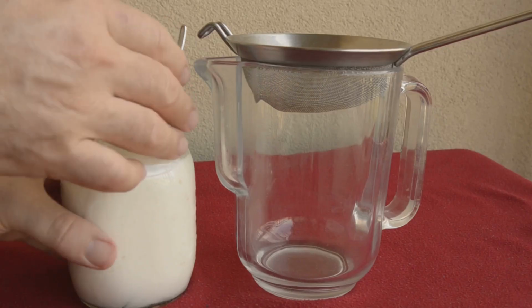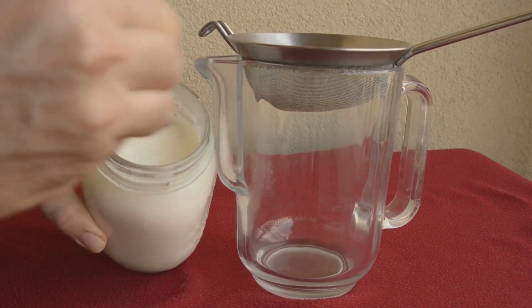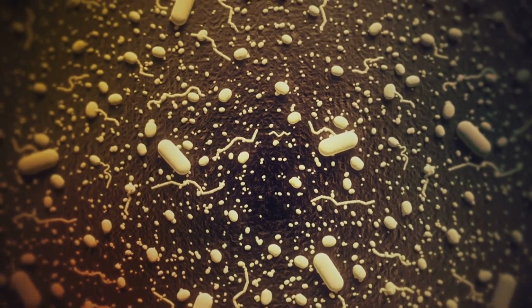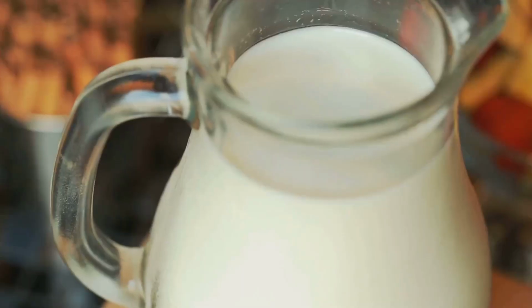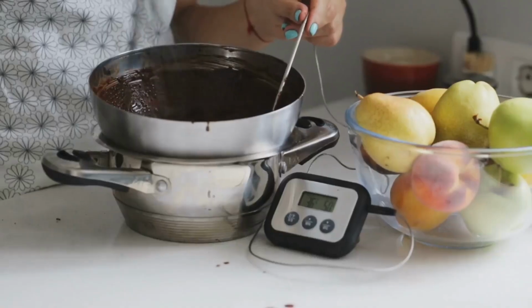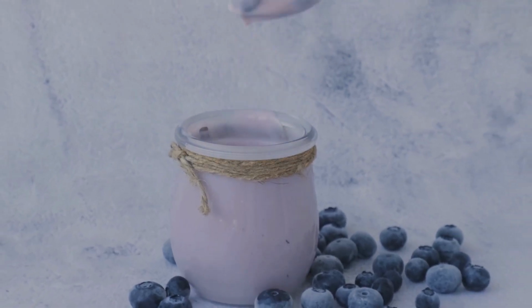Once it hits temperature, you need to cool it back down to about 110 degrees Fahrenheit or 43 degrees Celsius. This is the perfect temperature for the bacteria to thrive. Too hot, they die. Too cold, they won't wake up. Use a thermometer, you donkey. Don't guess. Once your milk is at the perfect temperature, you introduce the starter.